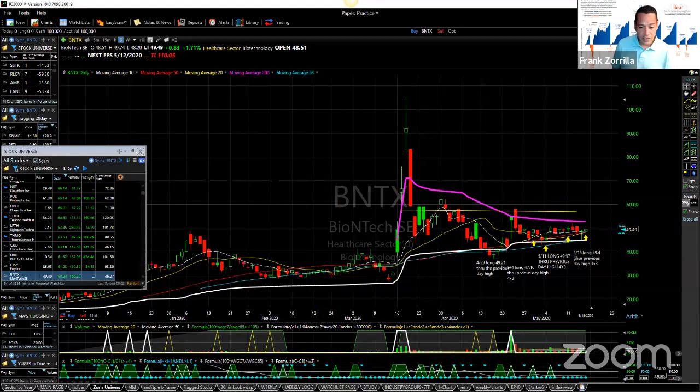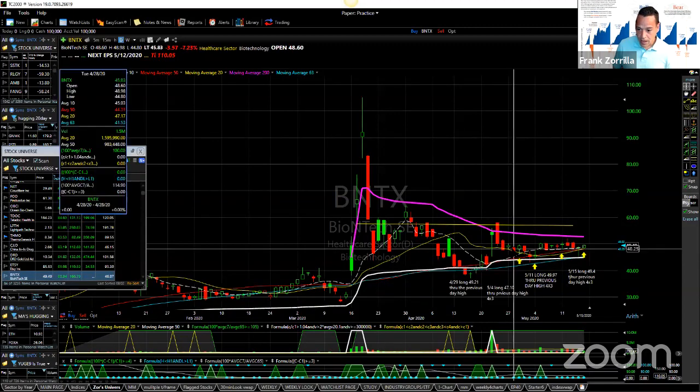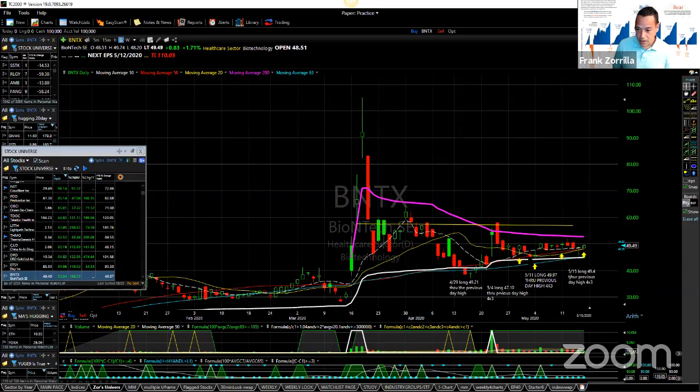Here's another one, BNTX, another COVID-19 play. There's a theme here, guys. So when I see a COVID-19 play and it's on my list, I'm going to be all over it if it triggers. And this one, you see the little yellow arrows. That's when I went long through this high right over here on this day, through this high right over here on this day, through this high.